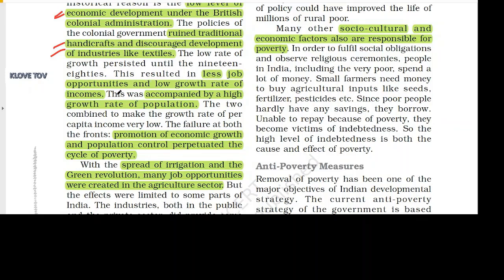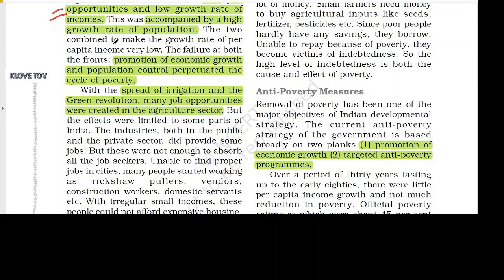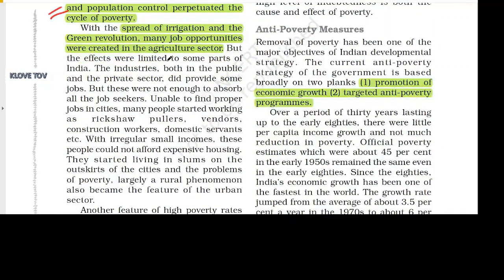This resulted in fewer job opportunities and a low growth rate of incomes. This was accompanied by a high growth rate of population. The two combined to make the growth rate of per capita income very low. The failure at both the fronts, promotion of economic growth and population control, perpetuated the cycle of poverty. With the spread of irrigation and the green revolution, many job opportunities were created in the agriculture sector. But the effects were limited to some parts of India.